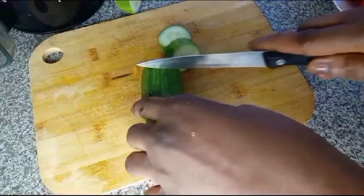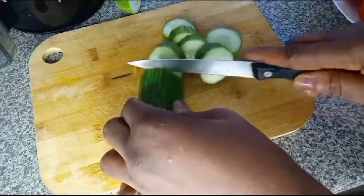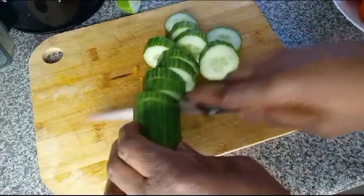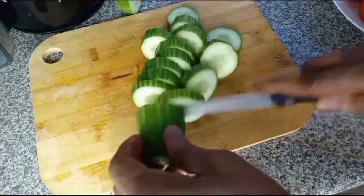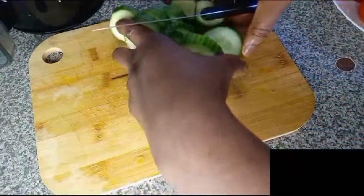I don't miss these three vegetables every day. It really helps me. Try it. You will testify.